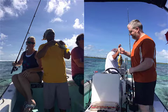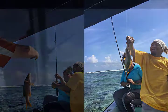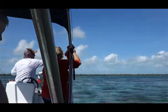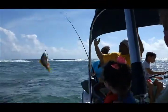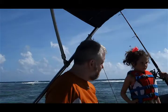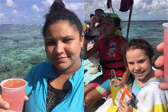After that, we all managed to catch a few. Even Katie, who almost knocked everyone out with her pole. After catching a few more to ensure we had enough for our barbecue, it's time for some refreshments before gearing up to snorkel.